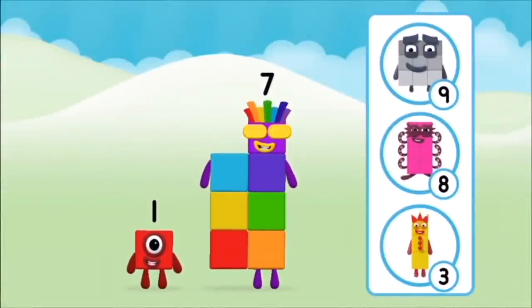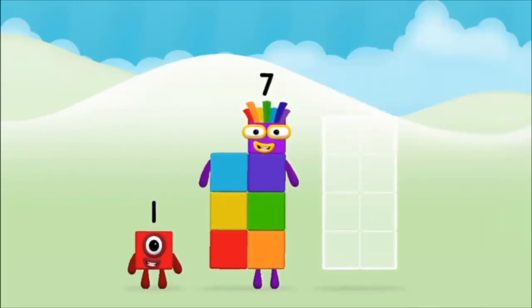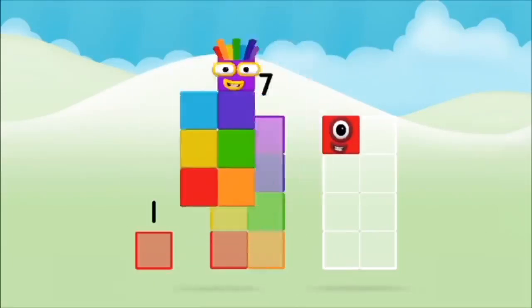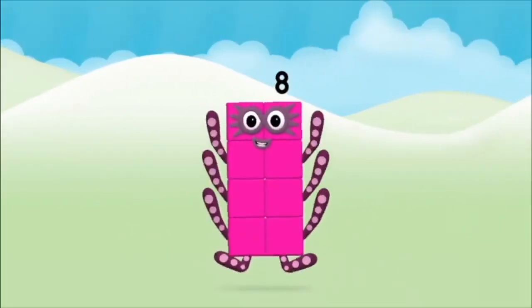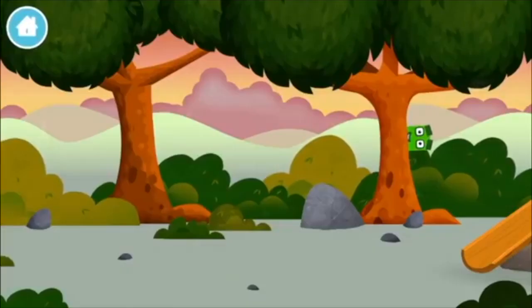What number block will you make when you add these two number blocks together? Great! Can you add the number blocks together? 1 plus 7 equals 8! You made number block 8! Number block hiding in the trees.